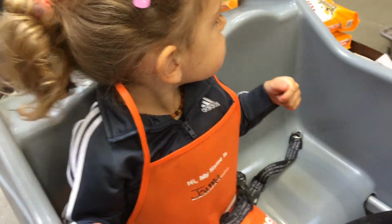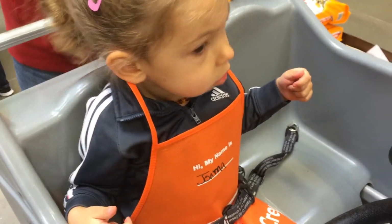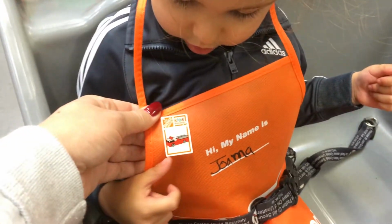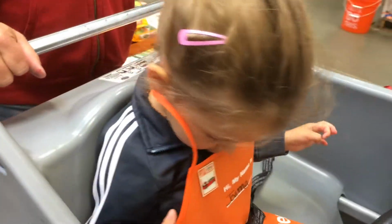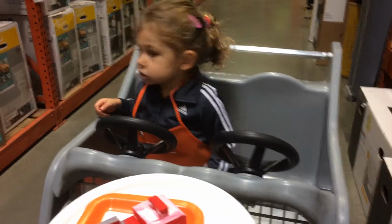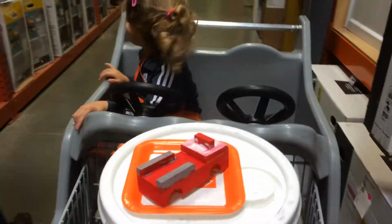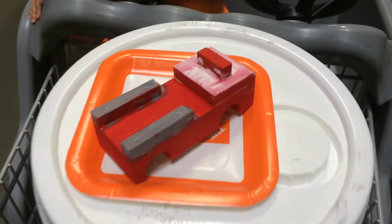So the kids all get a little badge or a little pin to put on their apron every time they do a project. Look, what is that? What is that, Joe? Did you make a fire truck? Cool. So we're waiting for Daddy to get a flatbed cart so that we can put our new toilet on there. And there's your little fire truck. It's drying.